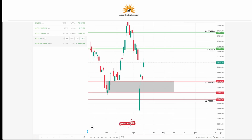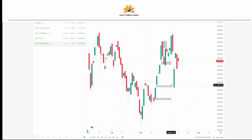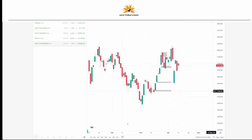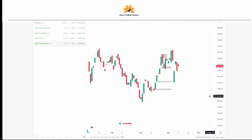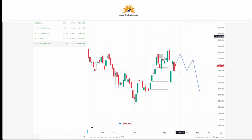Okay, this is about the Sensex. Let's watch the PSU Bank. PSU Bank has no gaps. It has been clearly filled, but we have to see whether it goes in a way to reach this level and pushes down, because we have a gap down at the gap. So let's wait for these levels.